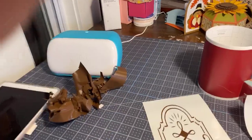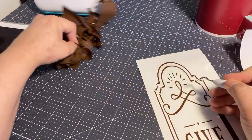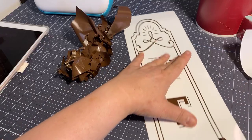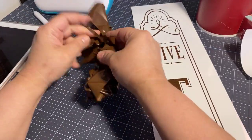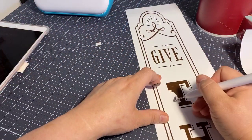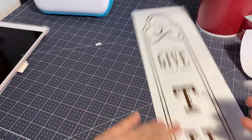Whoop. I'm not in screen. Okay, sorry. And then in between this little flourish, and then here in between the two lines on the side, just really a beautiful image. Get rid of that. And then in between on the letters, you have to go back and do some of the letters. I don't know if, no, you don't.